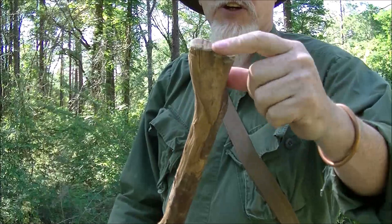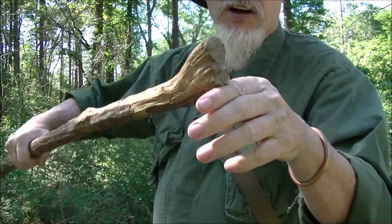I like something good and stout. This is ironwood. I want it from about chin to ground level. It's a good prop that way. I cut it so I leave one end larger than the other, and I got lucky on this one. It started to branch out, so I cut it off and left that wide foot. That's easier to pin a snake's head down. You see that little notch? It's where I can pin a snake's head down with it.